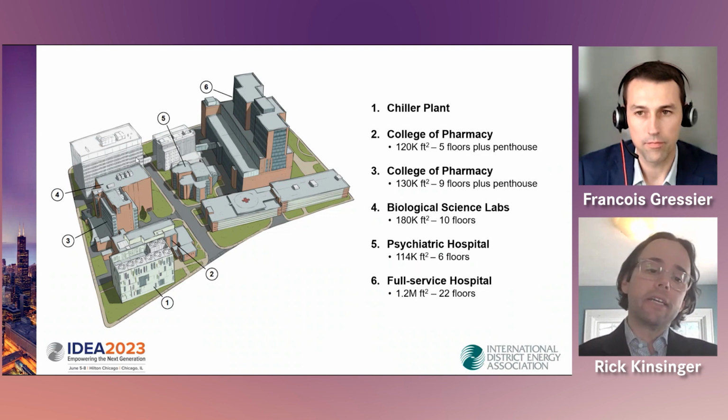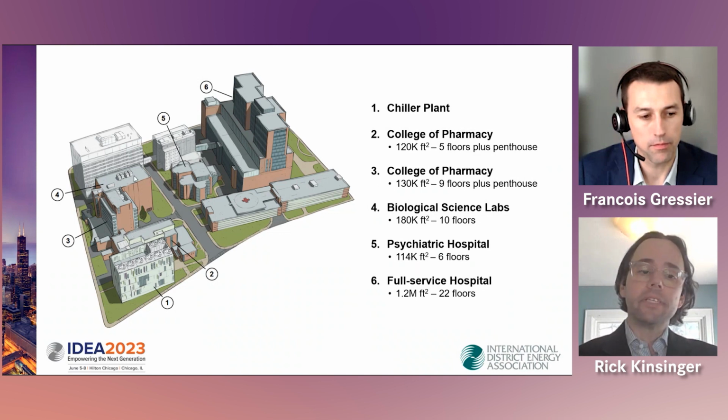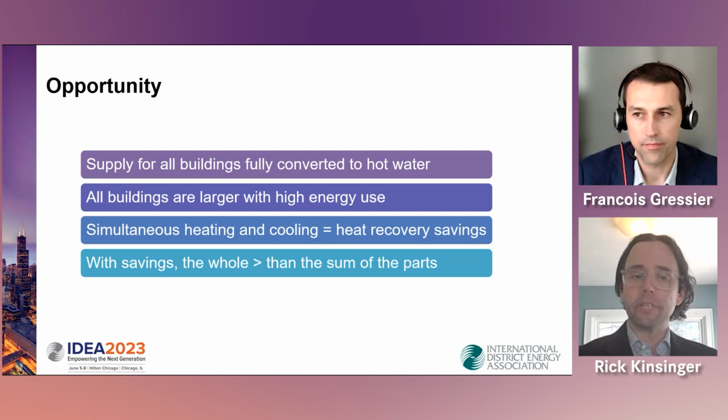So what this area we were looking at, just to give you a layout, there is a chiller plant here. Next to that, there's these 3 buildings that are connected together, but essentially operate as 3 separate buildings. The 2 of them are College of Pharmacy, and this one is the Biological Science Lab. Those are all at Ohio State considered part of the academic wing. Across the street, we have the psychiatric hospital and this full-service hospital with everything from emergency room to childbirth rooms and everything in between. We basically pretty early on recognized there was an opportunity here to treat these as more than just individual buildings, as 5 different individual buildings.